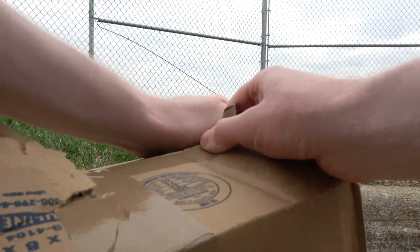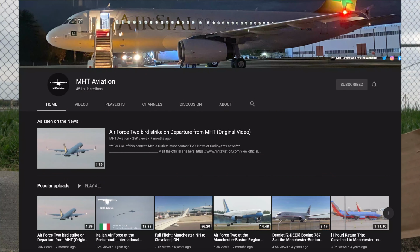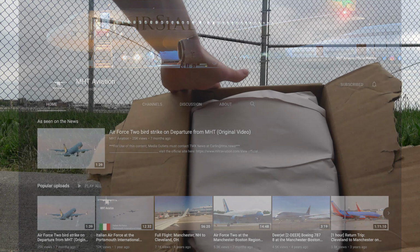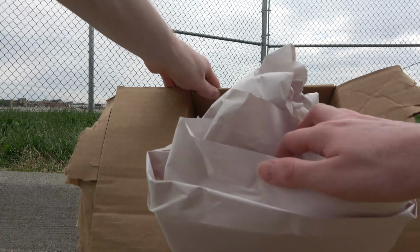However, I happen to know an Allegiant employee, and I'll give him a shout out here. You can go check out his YouTube channel. It'll be right up here. He happened to be able to get me some. He was able to get me a good deal on them, and I paid him for it. And so here we go.